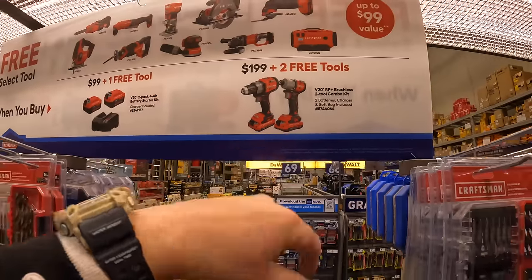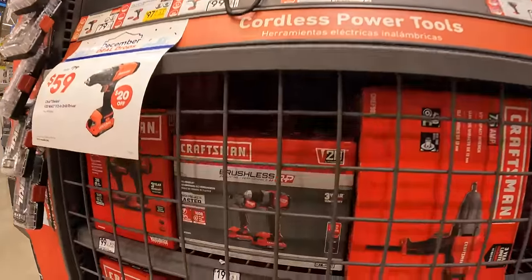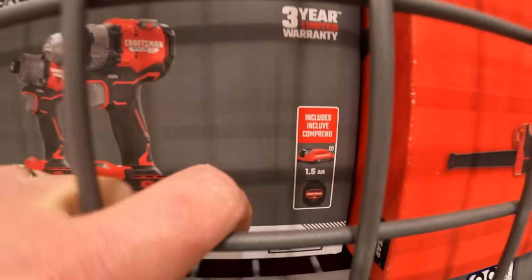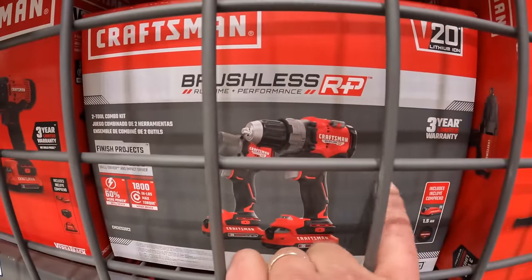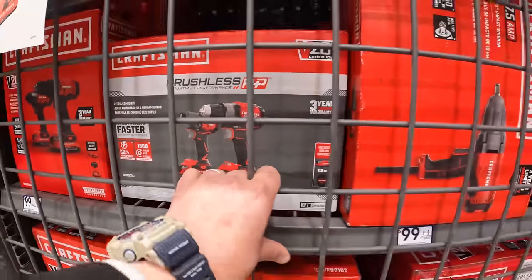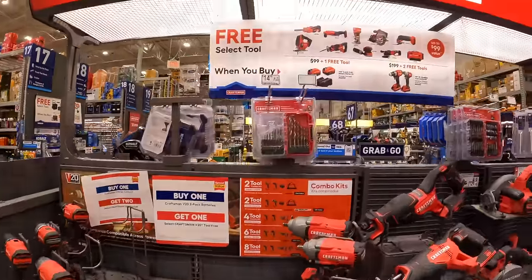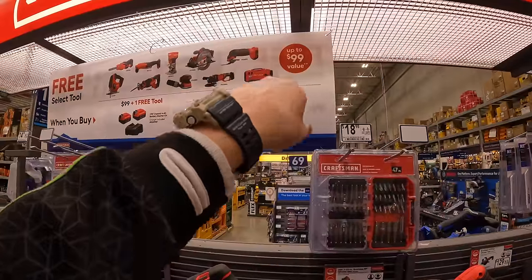But let me make sure of those batteries. Cause I think that, yep. Sorry, 2 1.5-amp-hour batteries and a slide-on charger. Those look good. So I do not know how they perform, but with that one, you get 2 free tools. And the tools you get to choose from, but not limited to, because it's up to $99 value.